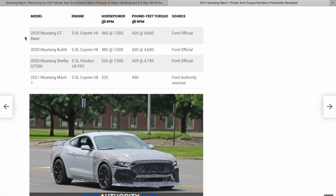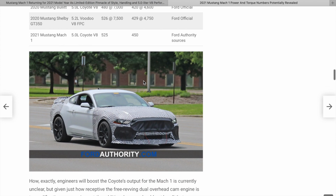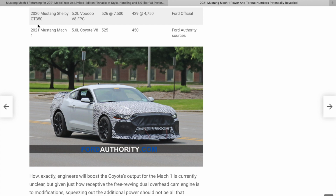All I care about is, is it fun? I can't see the GT350, which I haven't driven, being significantly more fun to drive than a 525 horsepower 5-liter that has more torque. That's the point that I'm getting at. Torque has to be an important factor when deciding how a car feels.